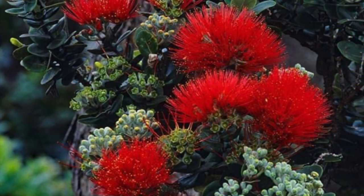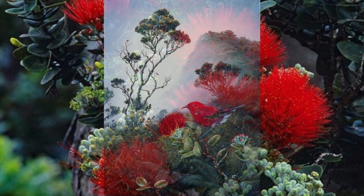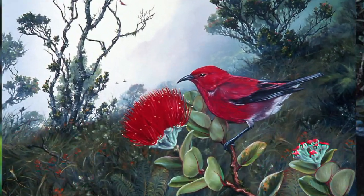Aloha, I'm Patrick Ching, and thank you for joining me on Painting in Paradise. In this episode, we get to know the beautiful and sacred blossom called the Lehua. The Lehua is the blossom of the ʻŌhiʻa tree, and the flower is often referred to as ʻŌhiʻa Lehua.